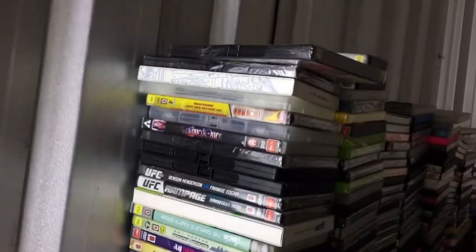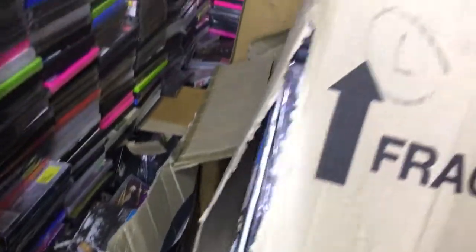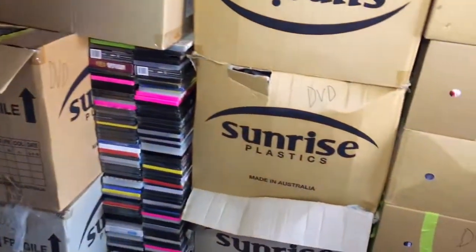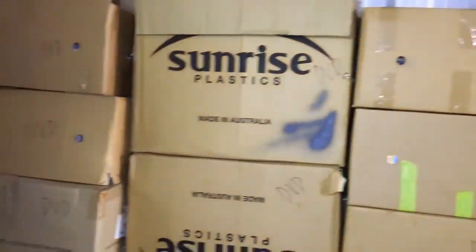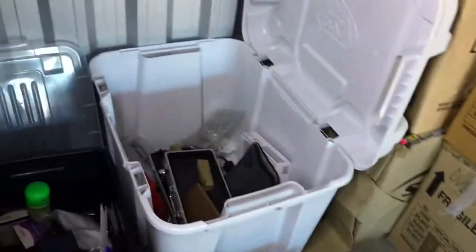Okay, you can see from here, some more here. So estimated comes about 58 boxes of DVD. You can see all it comes in various sizes. There'll be thousands of it. Easily thousands.